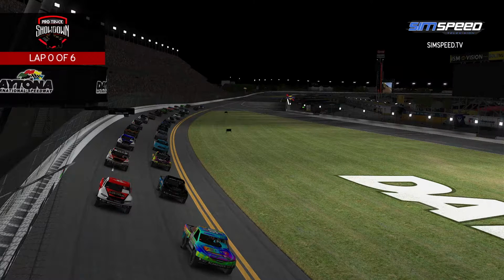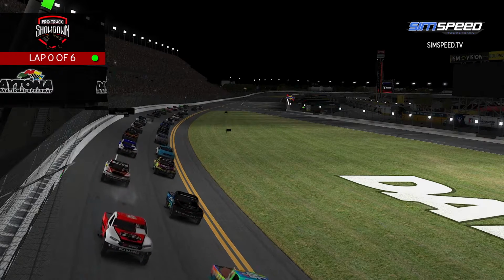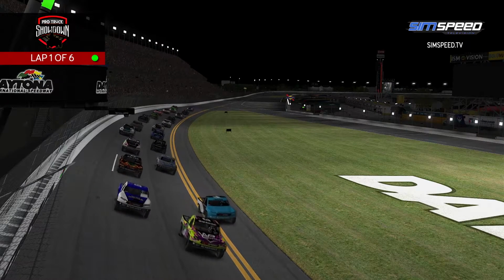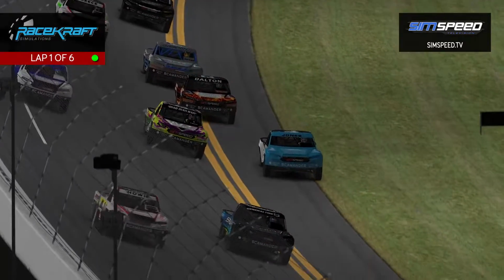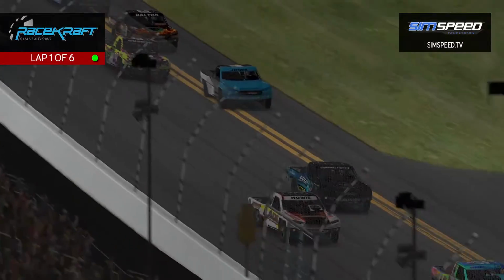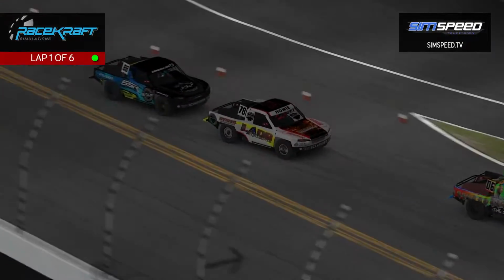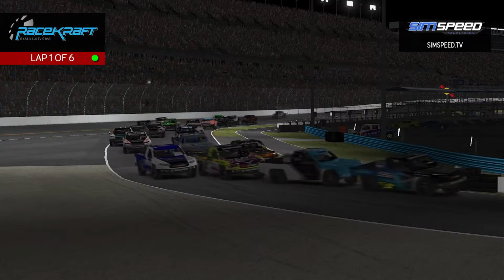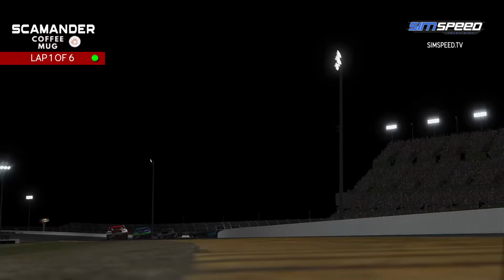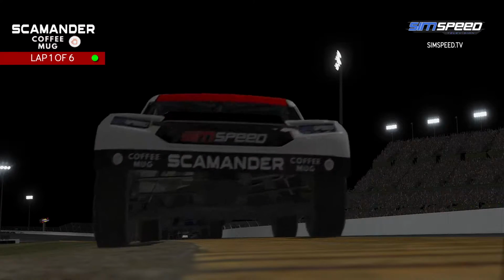Indeed, the lights are up, the revs are rising, and we are away. Pro Truck Showdown Summer Series at Daytona, and that's a great start from Ben Snell. Up on the high side, Bo Albert just could not get the power down there up the front, and taking to the apron, Ryan Jones getting around Daniel Stevens there for what looks to be 5th place. So Snell leads the way into turn 1 as the big crush happens in the midfield.